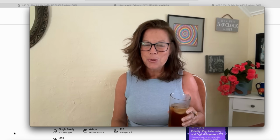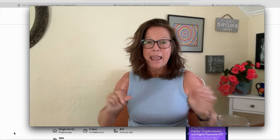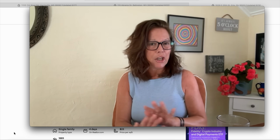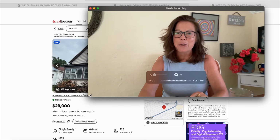So while you stay cool, let's check out 3 more properties. These are all $34,900 and less, and one of these houses is for those of you out there that want no people and no problem. However, it is a fixer. But before we get to that, we're going to head out to Erie, Pennsylvania.